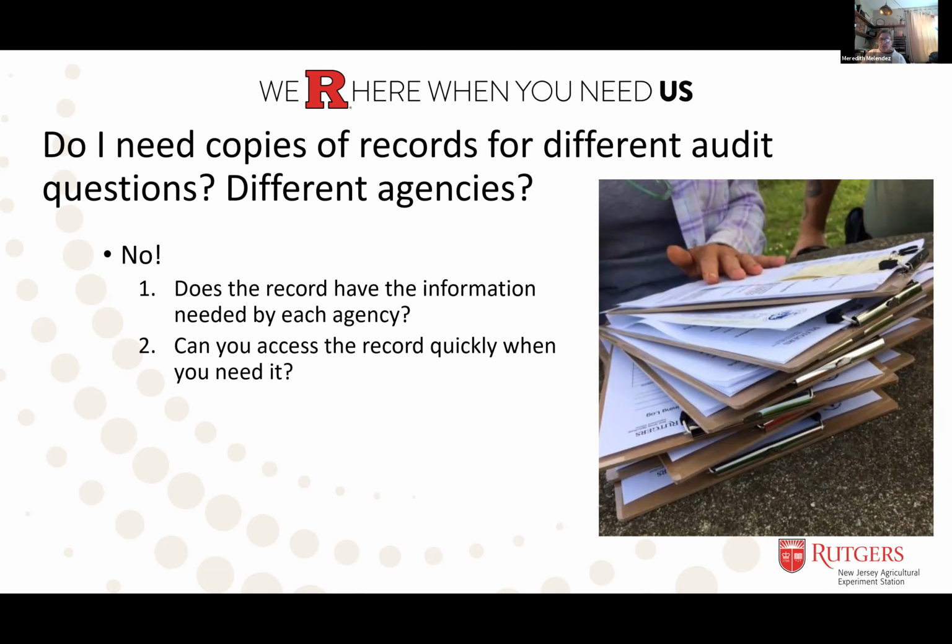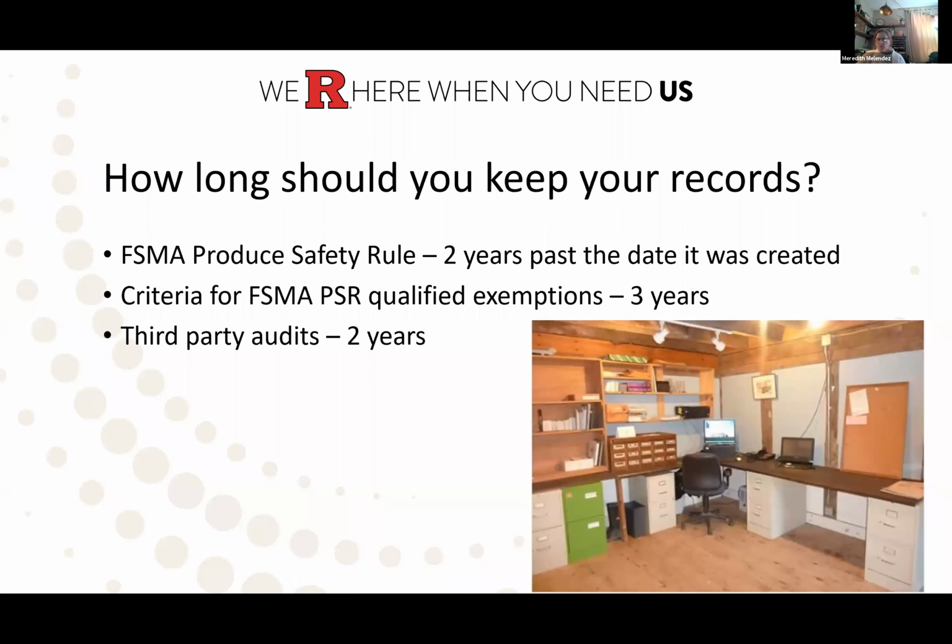And then second, you just need to be able to access it quickly when you need it. So think about who's going to need to see this. When are they typically at your operation? What's the most logical storage place for these records?